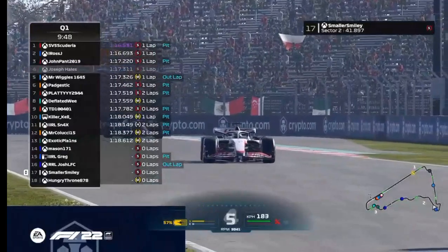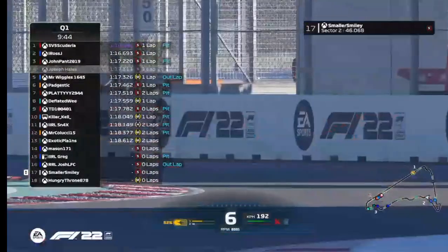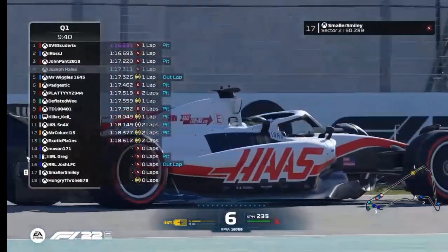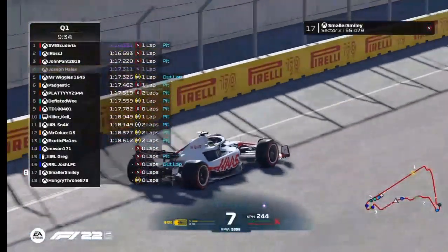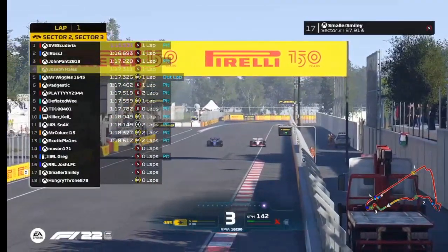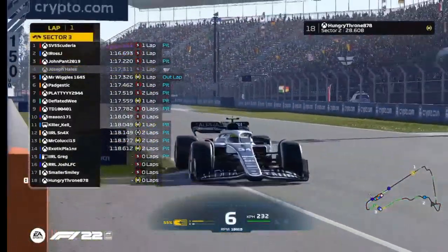And what can Smaller Smiley do? That's a little bit of a wiggle coming out of the corner into the S's. And I just want to say that it's so easy to invalidate your lap over there.